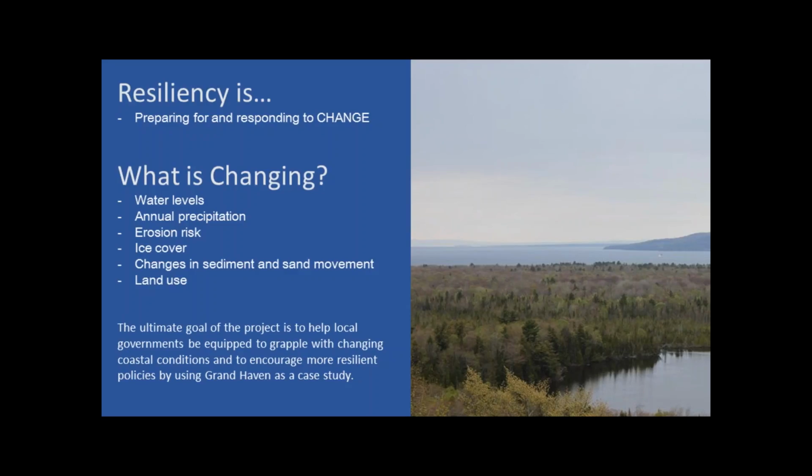And we know that climate change is happening, which can sometimes be a difficult conversation to have with local governments in a political system. But we have observed trends and observed data that help us understand annual precipitation, erosion risk, decreases in lake cover, and changes in sediment and sand movement, all important for local land use decisions that can be brought into a planning process. We also know that land use is changing, so as Michigan moves perhaps from a more manufacturing-based economy into something new, we have many local governments that are grappling with shorelands that are now open for a different type of development, from industrial to natural or recreational.